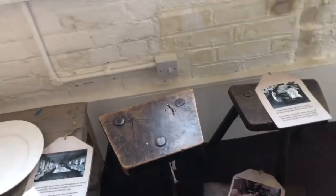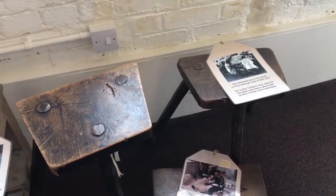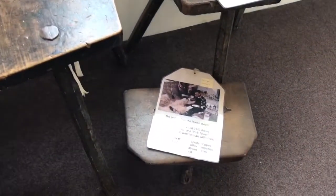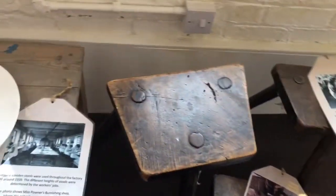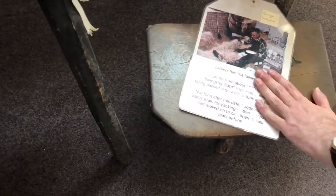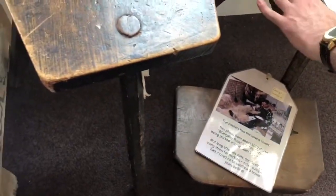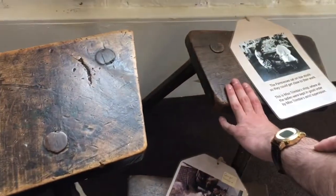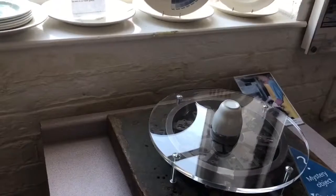Some places where they sat, so the paintresses sat on the low stools, so you could get close to the work. And the packers have the lowest stools. You want to see how low these are, John? All right. So, this is the packer's stool. That's the lowest. It's more like a footstep, isn't it? It is, yes. And that's the paintress's stool. That's just a little bit higher. A little bit higher.